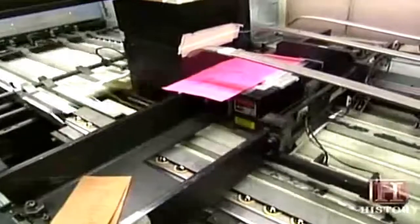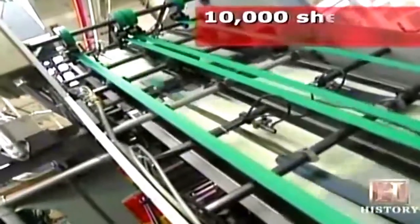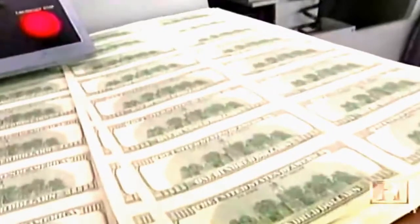Precision and attention to detail are equally vital during the intaglio printing. An old process with a new look. The concept of intaglio printing remains the same. It's just that we take advantage of modern technology to deliver that concept in a quicker, faster, more economical way. The intaglio presses can print as many as 10,000 of the 32 note sheets every hour, but only one side at a time. They churn out the reverse sides first.